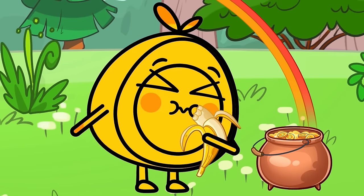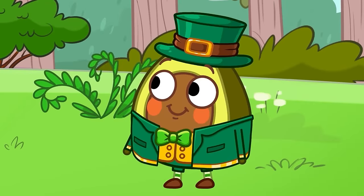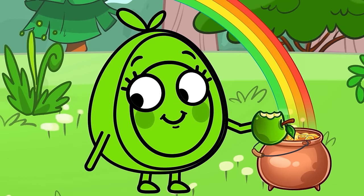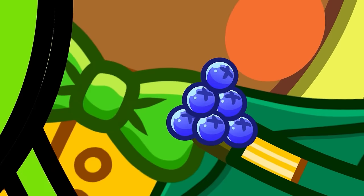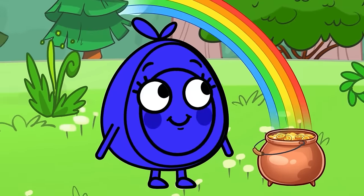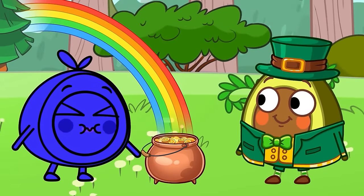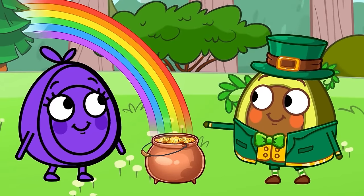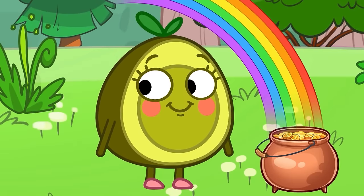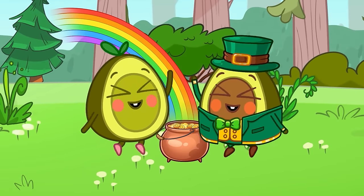Yellow! Green! Blue! Penny is changing colors just like the rainbow! Purple! Look, Penny, the rainbow has its colors again! I'm green! Woohoo! Yay!